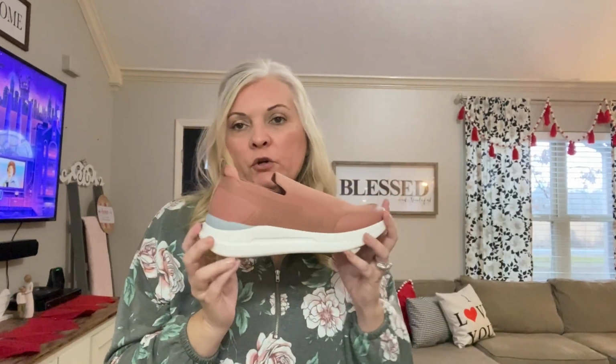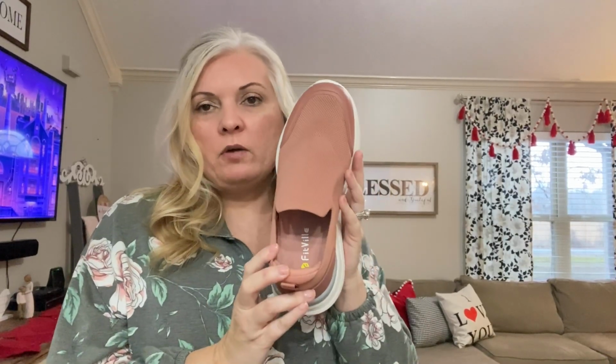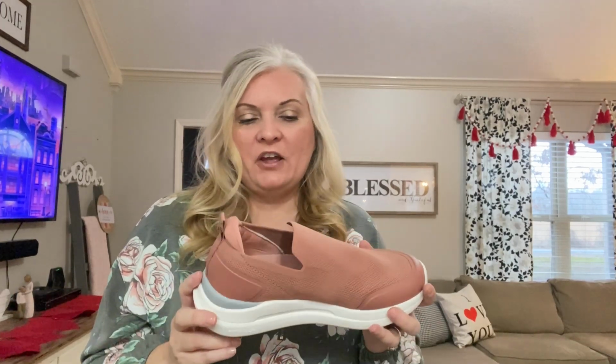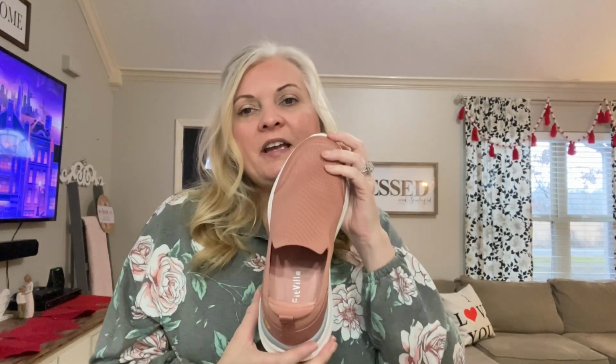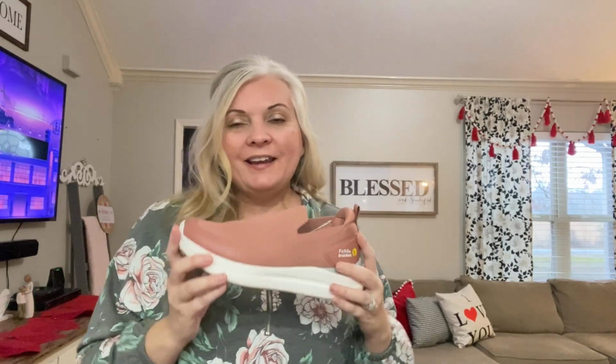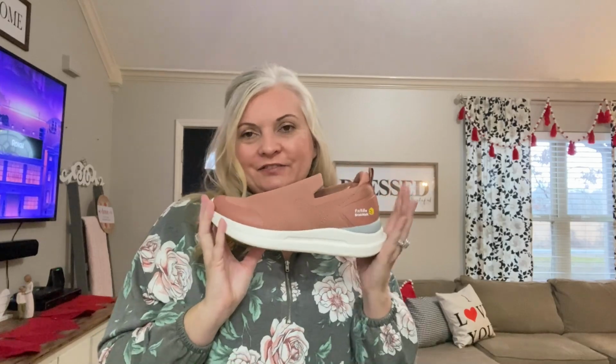They came packaged very nicely. I chose the color Redwood in these shoes, and they are so pretty. It's more like a dusty rose or a mauve color. I normally choose black or white in everything I get, so I decided to try a different color and shake it up a bit. So I'm going to put these on and we are going to try these out. I was going to walk in them outside and show them to you, but with the weather, I just can't do that. So we're just going to use them inside and try them out.